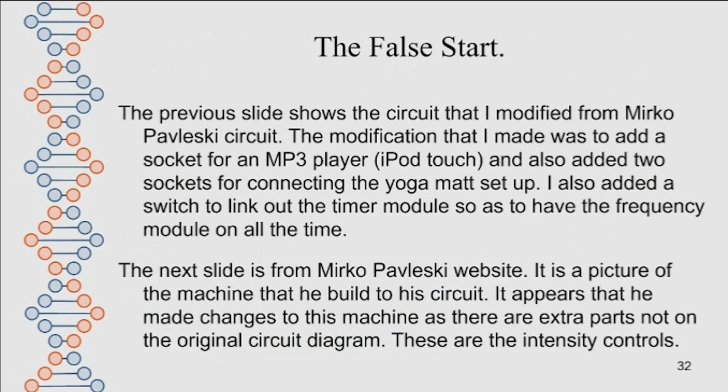The previous slide shows a circuit that I modified from Mirko Pawlewski's circuit. The modification that I made was to add a socket for an MP3 player, iPod Touch. I also added 2 sockets for connecting the yoga mat setup. I also added a switch to link out the timer module to have the frequency module on all the time.